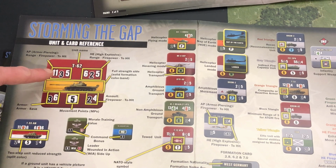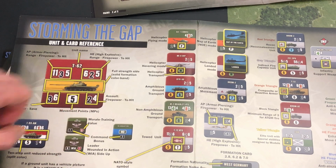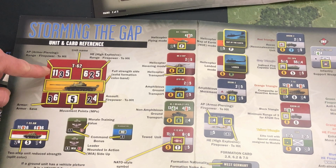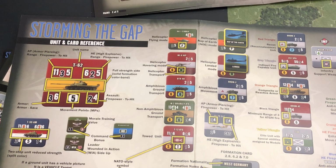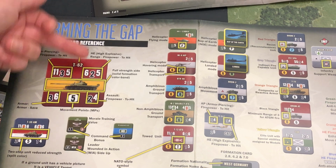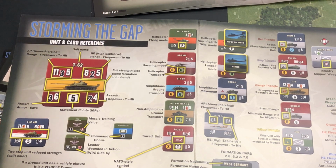So, the numbers here are armor piercing and high explosive, so against soft and against armor. The cool thing is this. The first number is your range, the number of dice you throw, and what it hits on. When I started playing Blitzkrieg Commander, it was the same way. Roll 3 dice, hit on 5s, hit on 4s. And that's it. That's all you have to know. Your high explosive works the same way: 6 hexes, 2 dice, hit on 5s. Here's your armor save, so when this guy's attacked, if he gets 1 hit or 50 hits, he's going to roll 3 dice, save on 6s.